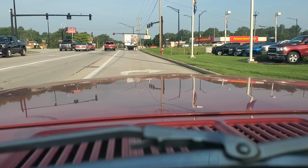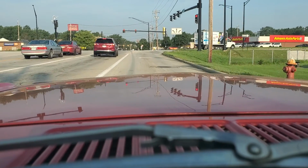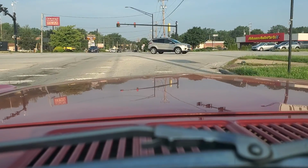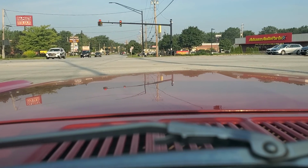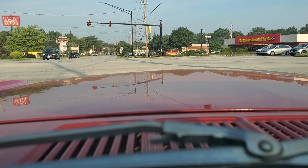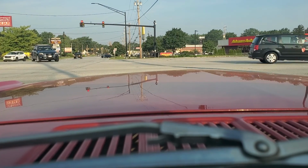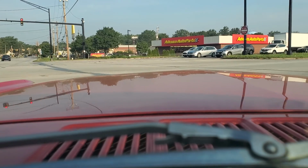8-inch rear end out back, drum brakes on the back, but it's got discs on the front, which is nice. It was a nice addition that they did on the car. They put a nice sounding factory styled exhaust on it. It's not anything loud and obnoxious, but you still get to hear the 289 in it and be able to enjoy the car.